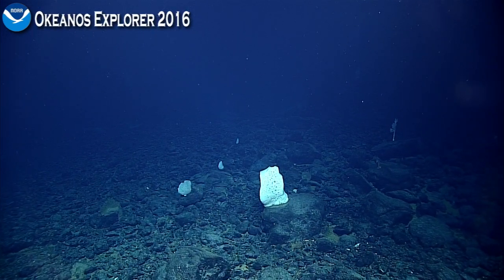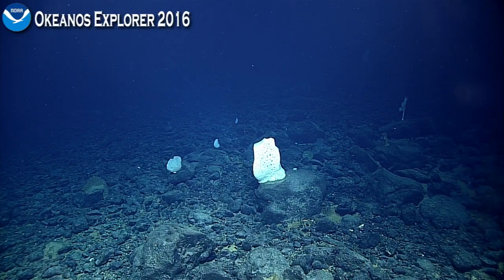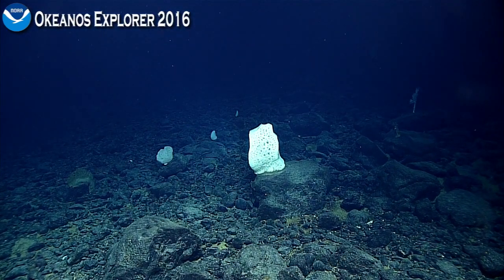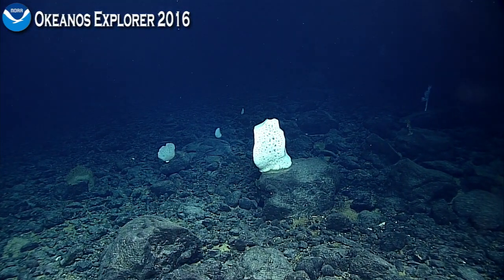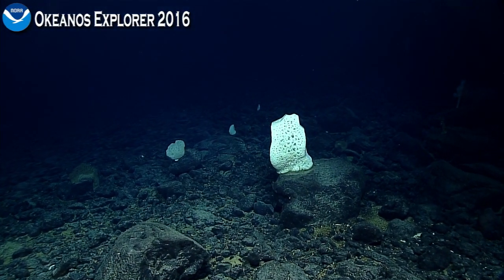What's that thing to the back right? Is that also a sponge? Yep, everything we're seeing right now is sponges. Any different types? Yes, there's what looks like 3 Pheronematidae sponges. And then in the back, there's another one of the large ones.